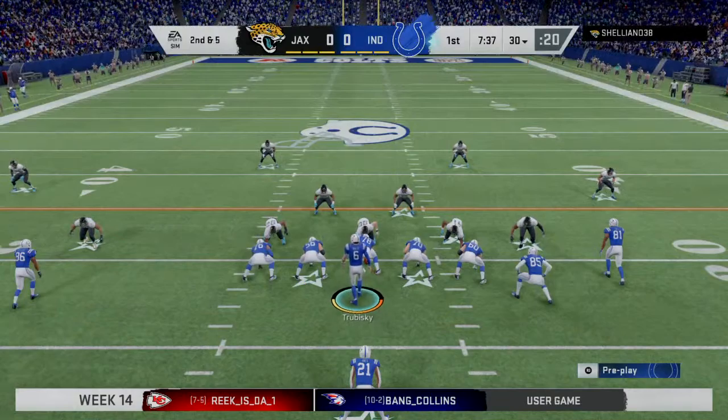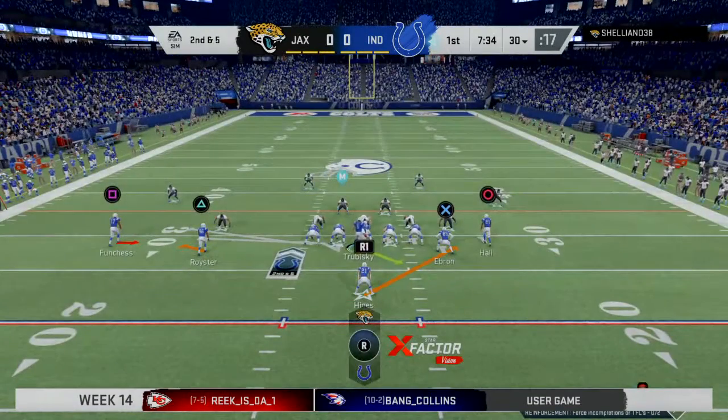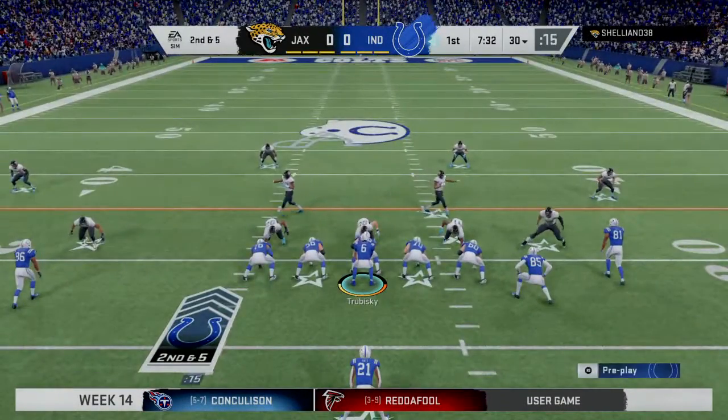The first down run got 5. Here's 2nd and 5. Hey, come on out here. Come get some. Come get some. Come out here. Come get some.